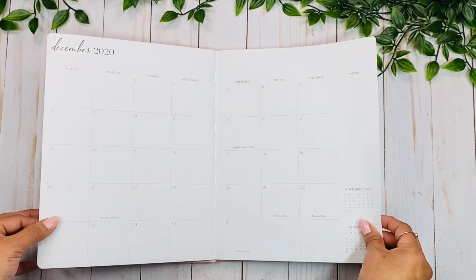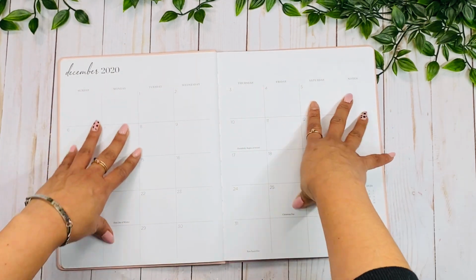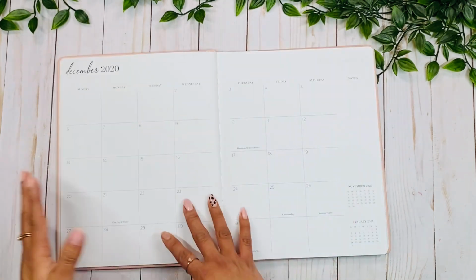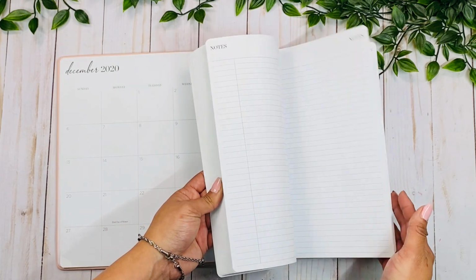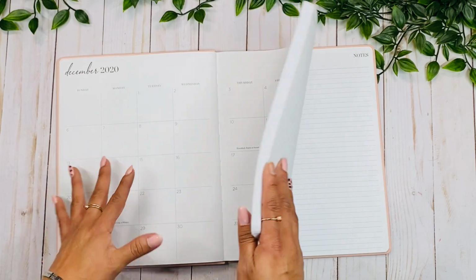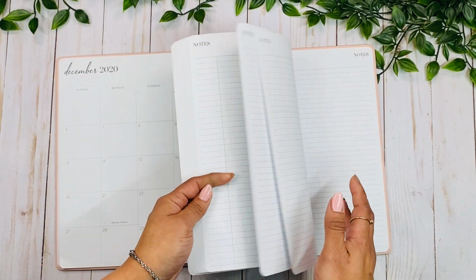And then the next two, I'm not going to use this as a December spread. I'll probably just leave it empty. If I need to create more spreadsheets later on, I'll add them in here. There's also a notes section where you could be attaching pages, or even doing these spreadsheets by hand, just something to keep track of whatever.